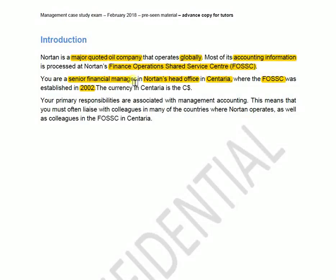So that is all about your job role, and you are based in Norton's head office, and this is in Centaria. Now bear in mind that Centaria is an imaginary country, right? So don't waste time researching what real world country this resembles, right? Please don't waste time doing that, because your examiner has clearly specified that this is not a real world country with a change in the name, right? This is a purely hypothetical or a fictitious country.